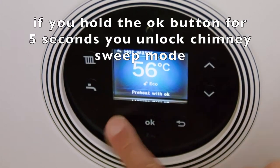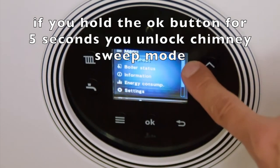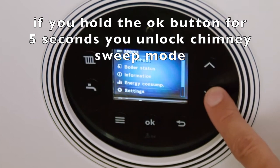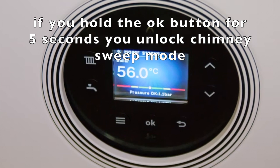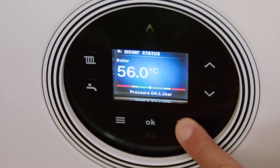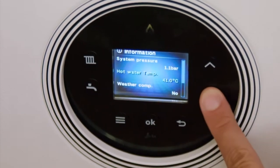Now the first button we're going to use is the menu button, which allows you to enter or switch back to the main menu. Now we've pressed the button, you can see the preheat is on there. Now if we use a down arrow, we can go one down, which is the boiler status. So it shows us exactly where the boiler is up to on the front of the screen in colour. Now if we press the exit button or the back arrow, it takes us back to the screen and we can scroll down to the next settings.